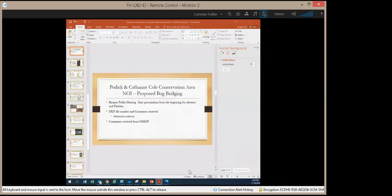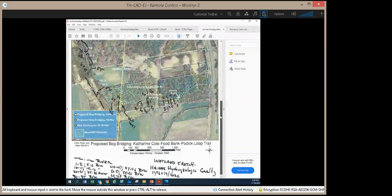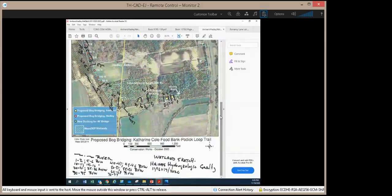If I could add one thing, an item that Hadley wanted to know about was the extent of temporary disturbance as we put the bog bridging in. We have a way of putting it in as we go. You put in one section and then walk on that to put in the next section, and they're tied together at each end so that you don't get different heights as they are used over the years. So the disturbance during construction is very little.